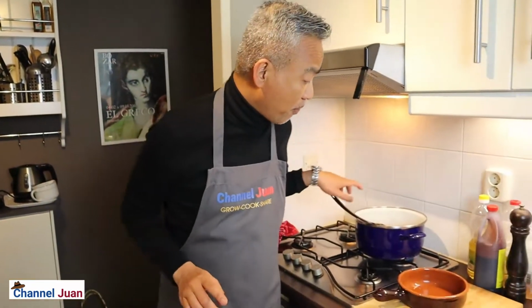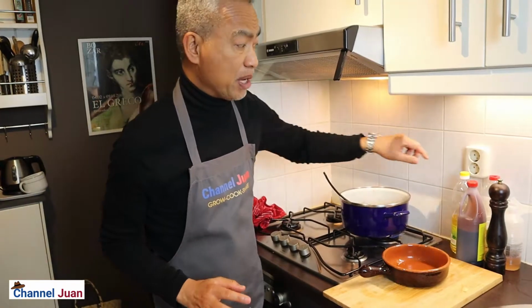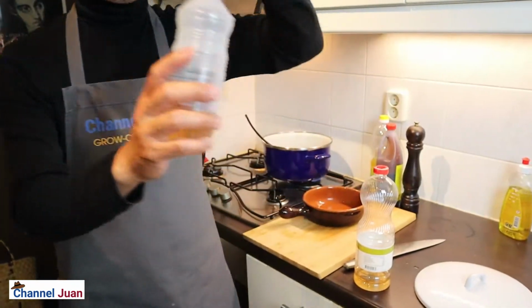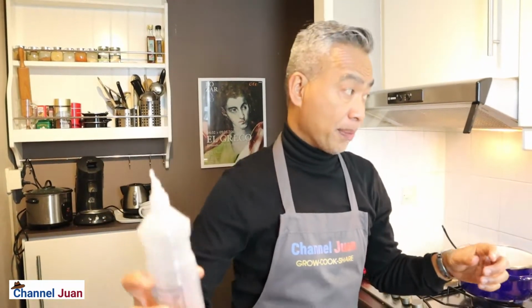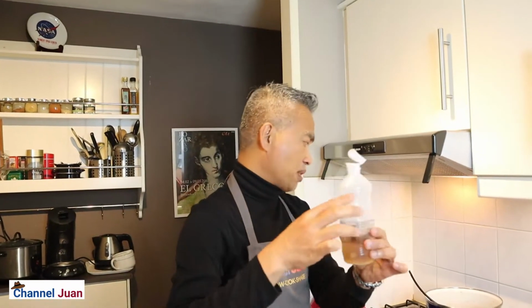I think we can add the vinegar now. This is around 800 grams. So I'll be using half cup of vinegar. I'll be using this table vinegar because this tastes like our sukang Ilocos in the Philippines. I think this is one cup. This is 1/2 cup.